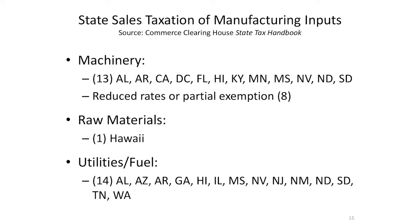Raw materials, there's only one state that taxes raw materials, that's Hawaii. Hawaii is a vendor tax. Utilities and fuel, there are about 14 states that tax some utilities and some fuel that may be used in manufacturing. Of course, West Virginia and West Virginia's surrounding states, for the most part, are not in this group. Other than Kentucky, and Kentucky has been slowly moving towards a direct use exemption.